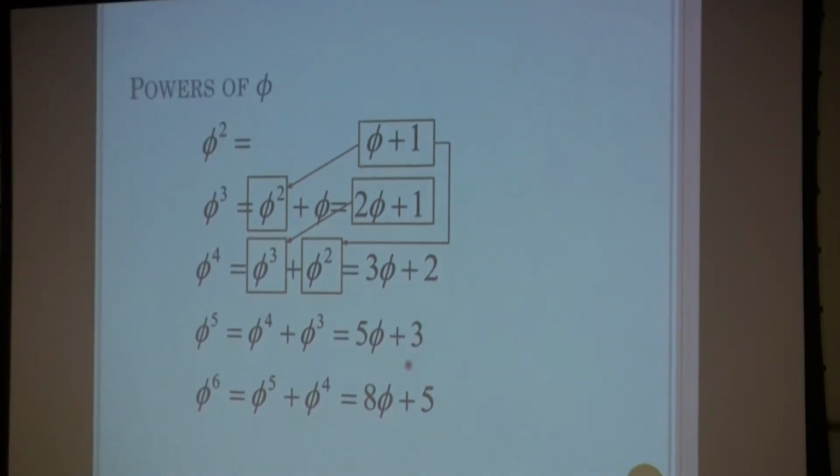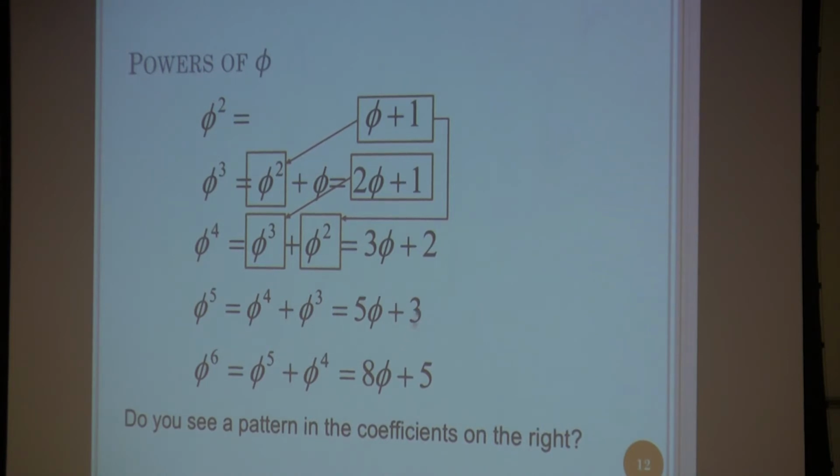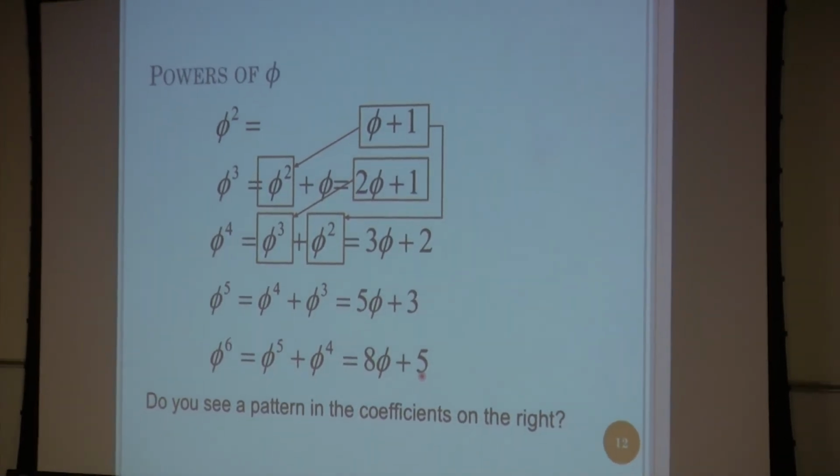Now, just ponder the coefficients for a moment. Do you see a pattern on the coefficients on the right? You have 1, 1, 2, 3, 5. Yes, we seem to be duplicating the Fibonacci sequence. And it also appears as coefficients of phi itself. Here's 1, 2, 3, 5, 8. Only these Fibonacci numbers are just one step ahead of the ones for the constant.